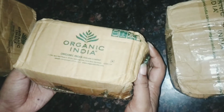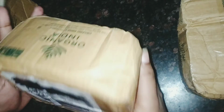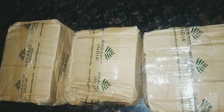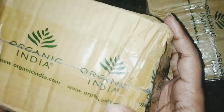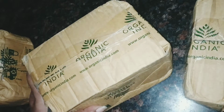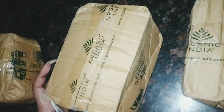It naturally has got iron, vitamins and minerals. It's nutritious and promotes health compared to regular processed sugar and artificial sweeteners. This Organic India product is certified by USDA Organic, so you can happily use it. The quality is good. In the later part of the video, I'll show you in what sweet dishes I have used this. Now we'll get into the actual unboxing video.